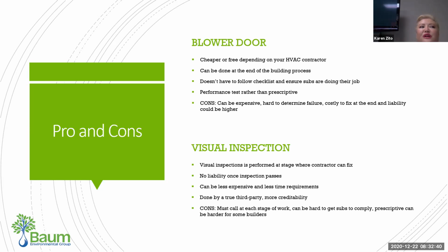Insulator contractors are sort of not used to people coming back after them. Plumbing contractors and electrical contractors are sort of used to an inspector coming by and looking at their work. Insulation companies are just now starting to get used to someone actually coming back to look at their work. They're not used to that.